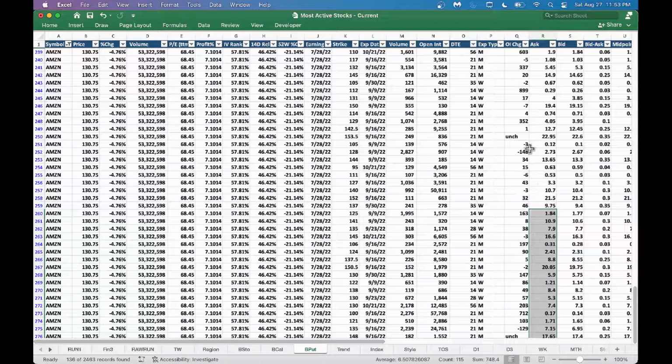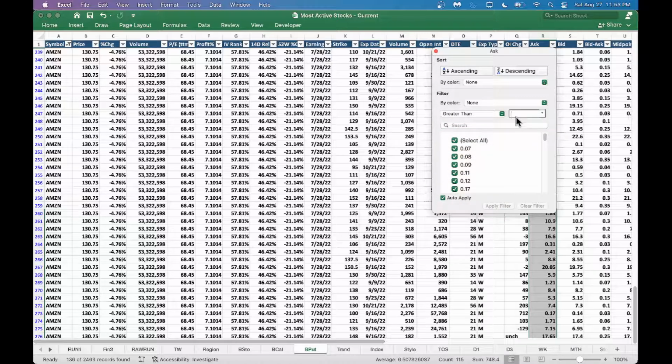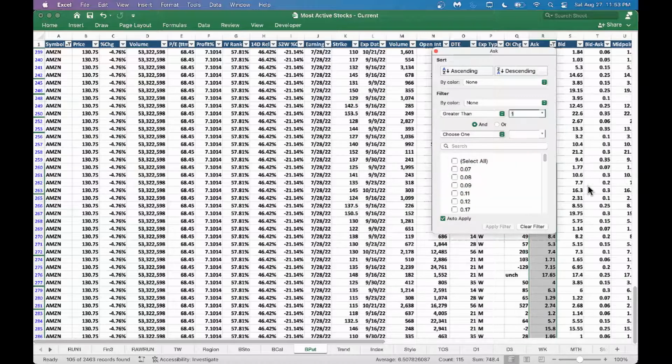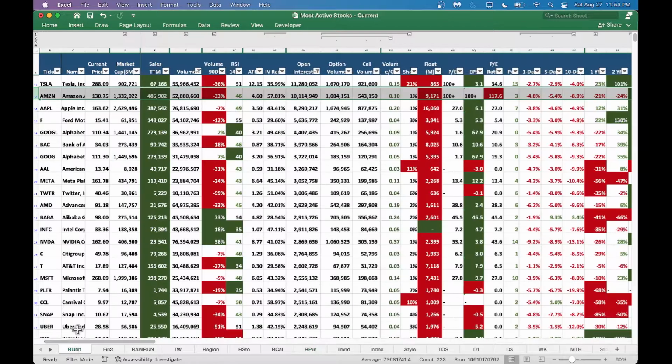All right, so we could even sort this by, hey, I want to make sure I make more than $1 here. You can say more than $1, and it will filter out and remove the ones which are less money here. All right, so let's go back here. Look, we got a few more stocks to go here.